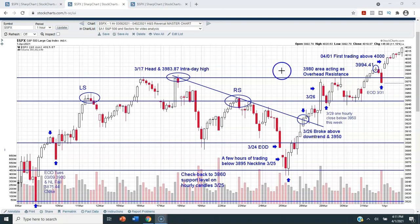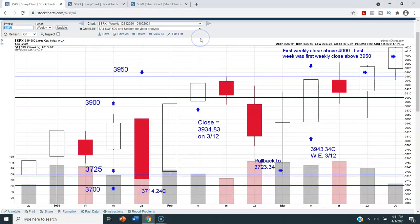Now, we will come back to this chart in just a couple of minutes, but I wanted to start off with the weekly chart so we can see what has happened on a weekly basis, and then we'll focus in and get a little bit more granular for the balance of this video.